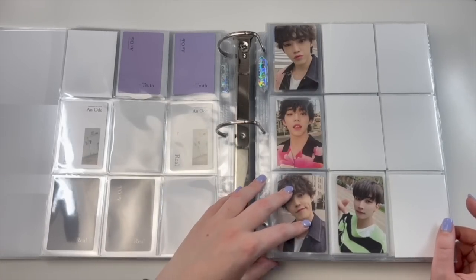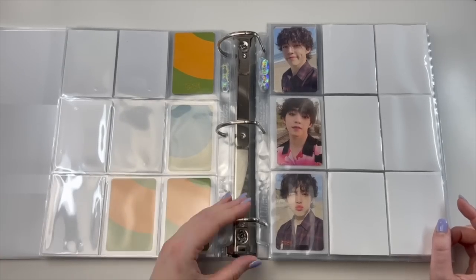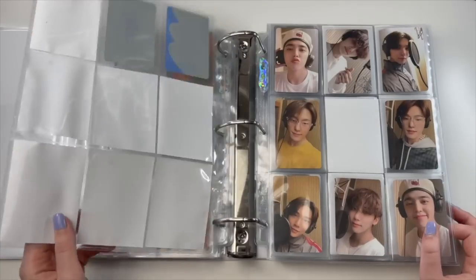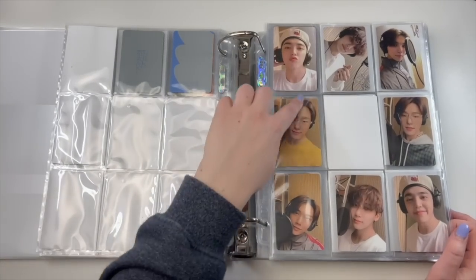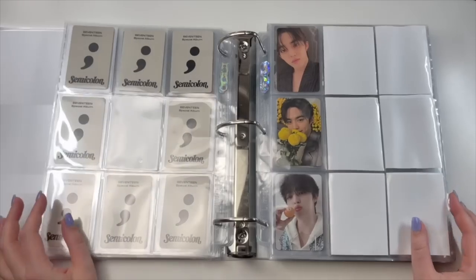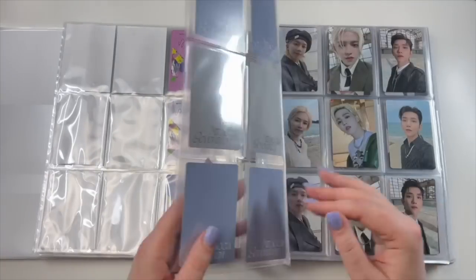I'm trying to collect OT3 for a couple of sets for Jeonghan, S.Coups, and Joshua, but I haven't made a lot of progress on this yet because 17 keep me super busy. But I did finish this. I collected 4 members for Semicolon.